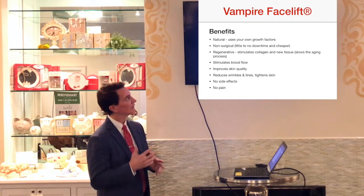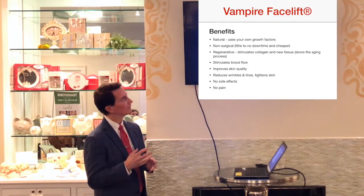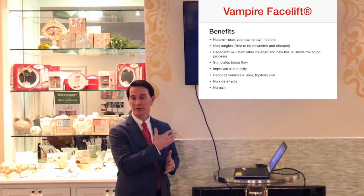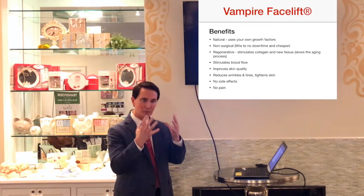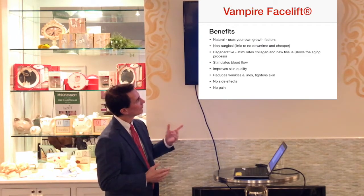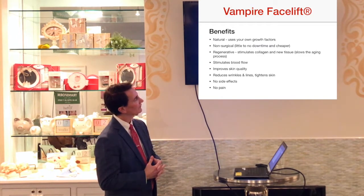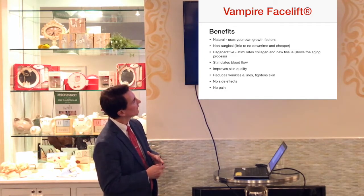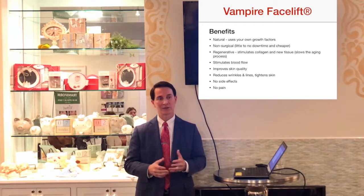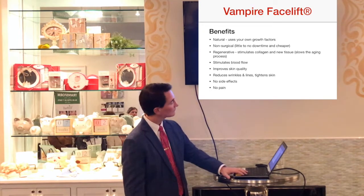We're actually improving the quality of what's below the skin. New blood vessels come. You saw the young lady that had those, just her better skin color. That's because she had better blood flow. Reducing wrinkles and lines. Nobody has those here, but no side effects. Really minimal pain. We do numbing and everything, so there's no real pain with it.